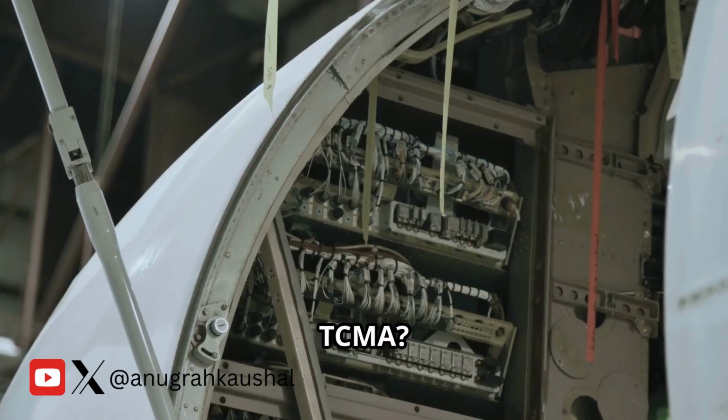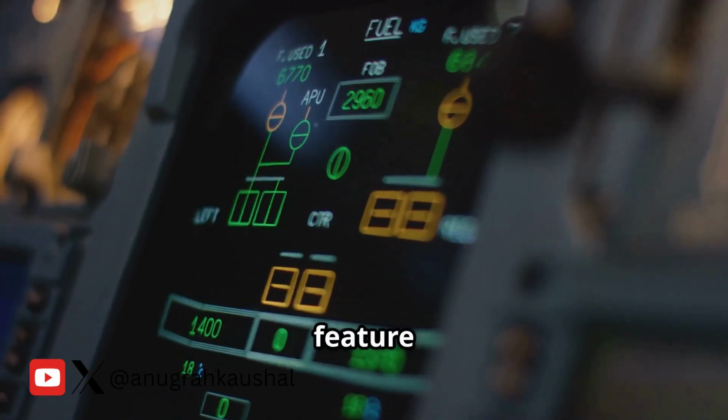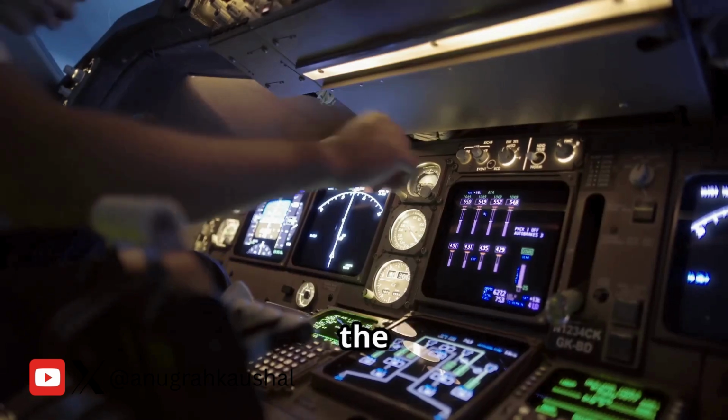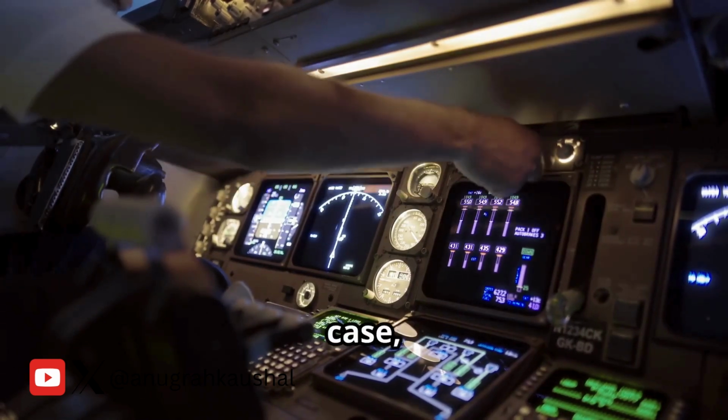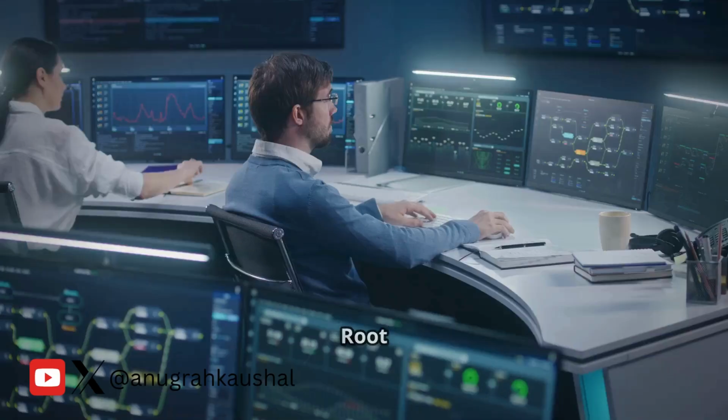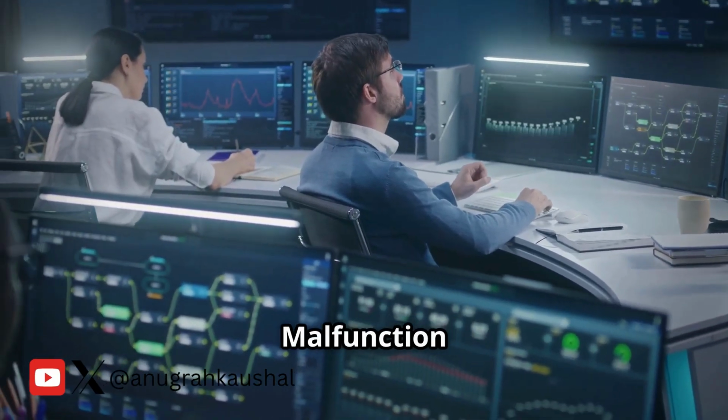What is TCMA? TCMA is a safety feature in the Dreamliner's FADEC system. It cuts thrust if sensor data suggests the engine is behaving erratically. In this case, it mistakenly engaged mid-air despite resembling a surface-triggered condition. Root cause of TCMA malfunction.